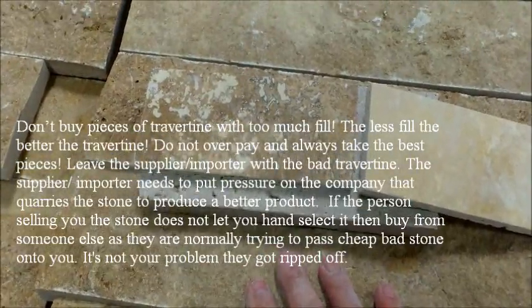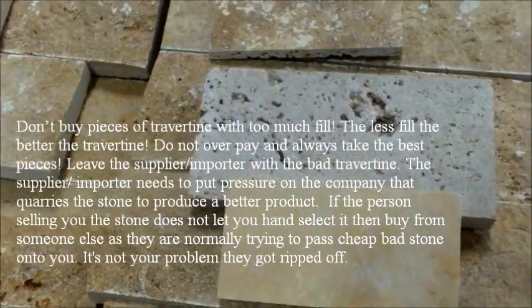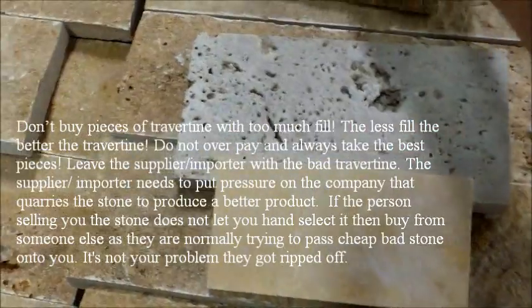It is straight out a liability, so it is bad. So that's why when you're shopping for travertine, you really have to make sure that the less fill on the travertine, the better.